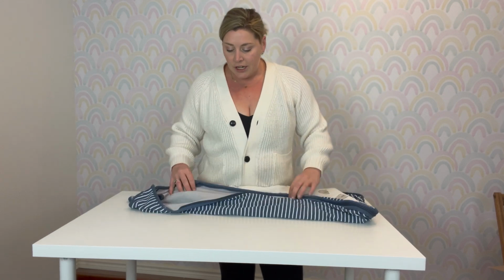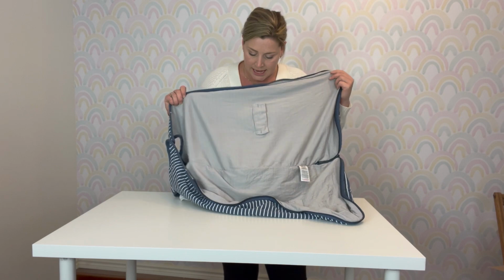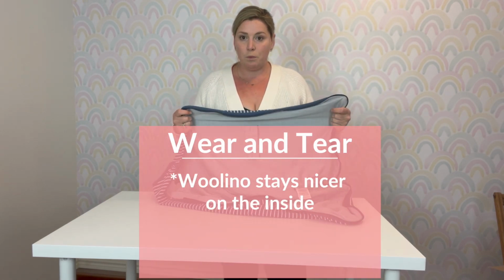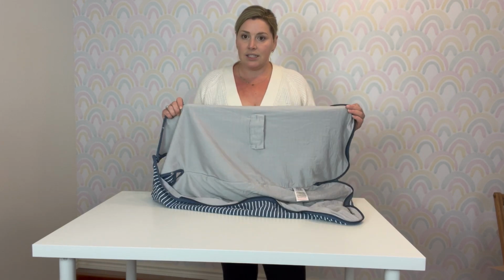However, the Woolino is one solid piece of fabric inside. It doesn't have any quilting because you've got the two layers. You've got the wool layer on the inside and then the second layer on the outside.